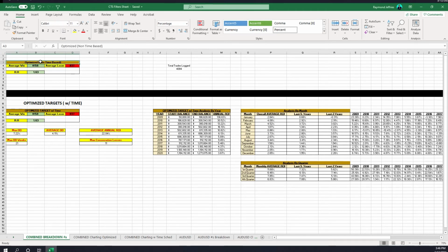This is what it looks like in regards to my average risk reward, which is, on my average winner I should win about 158 compared to my average loser at about 97. That gives me an average risk reward of 1.63.